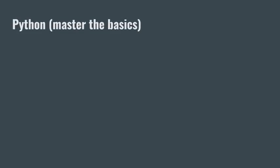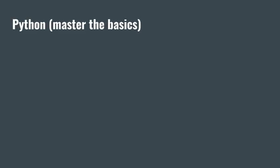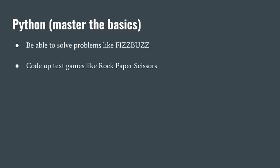And let's move on. All right, so I'm going to give you the step-by-step here on how you can do this. First, you need to master the Python basics. Probably take pictures of this or also take notes of this. You should be able to solve problems like FizzBuzz. This shows that you know how to use if. This shows you know how to use conditionals. Lots of job interviews will ask you this. It also shows them that you can reason through. If somebody gives you a task, you actually have a brain and you can understand what they're asking you. Okay, it's a very, very easy problem. You should be able to code up text games like rock, paper, scissors, or maybe even tic-tac-toe.